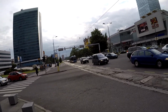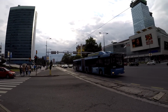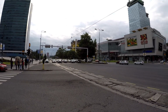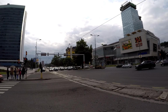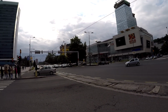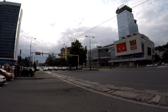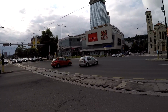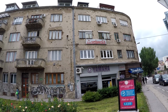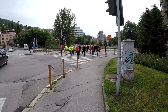Fortunately, Sarajevo is not only known for tragedy from the assassination of the Archduke and the war, but in 1984, the Olympics were held here, and that building over there is the Holiday Inn. That was built for the Olympics, and during the war, all the different journalists were staying in that hotel. Just going a little bit to the south, you can still see some of the remnants from the war. Turn over here. Got something going on here. How about that?